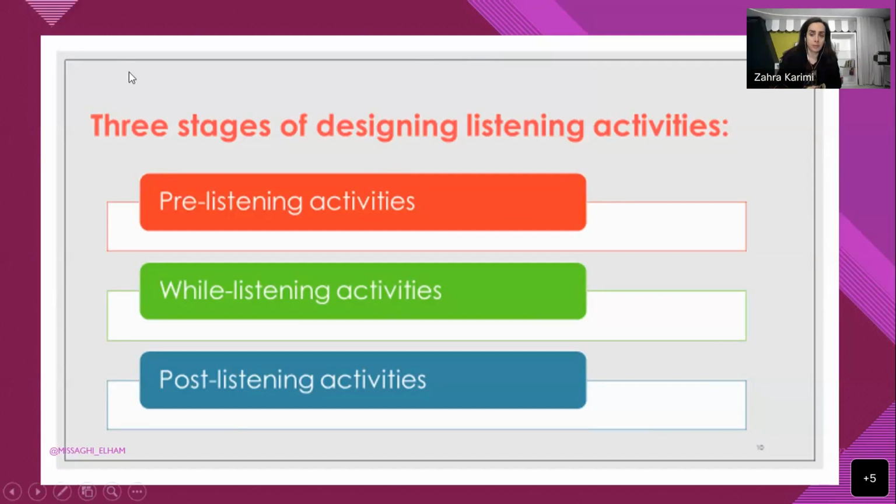Exactly. So there are 3 stages for listening activities: pre-listening activities, while listening activities, and post-listening activities. Pre means prepare your students for the listening. While is practice the listening, top-down, bottom-up activities. Post, getting the feedback and recap. So 3 kinds of activities we need to prepare for the listening.